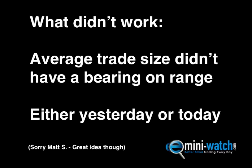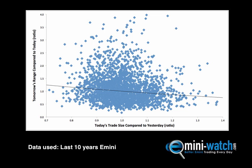And so I looked at that as well, looking at the average trade size. Does that have a bearing on the day's activity and the range? And frankly, there was nothing there. There wasn't really a decent relationship, so I'm going to show you just the 2 charts on that.